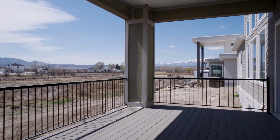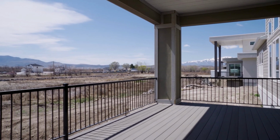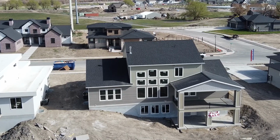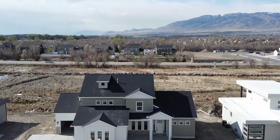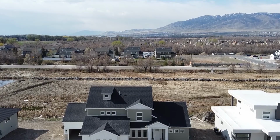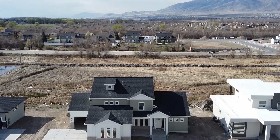You're gonna see you've got some great views off the back as that kind of rolls off, and you're not gonna have any backyard neighbors, which is really nice. You can look at that beautiful street. It's gorgeous. It's a great place to live. Yeah, and looking up into the mountains, you can see the lake off in the distance. That's a good little area.